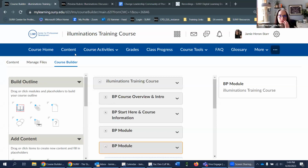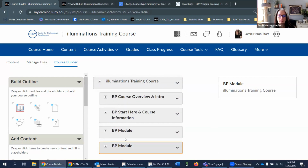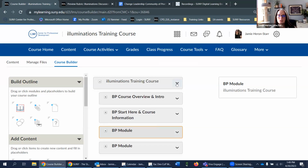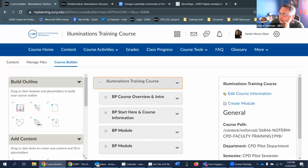I'll share my screen here. You could do some combination of what you're doing, Steve, playing around with those files, but also use the course builder. You can see here that I had my original best practices module. If you click this chevron here, you can copy the structure, and then you come up to the full thing and paste it.